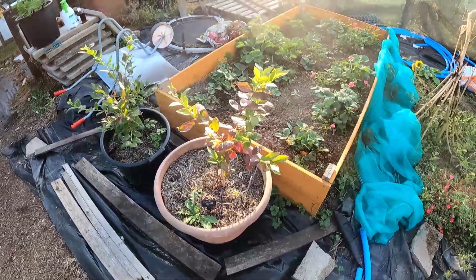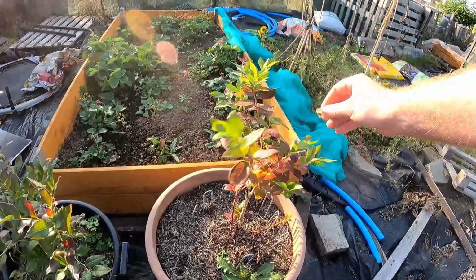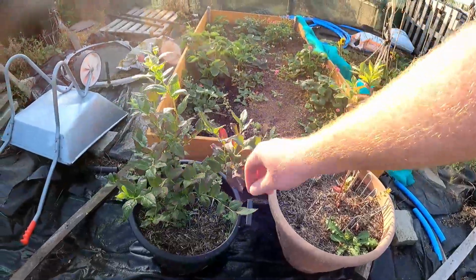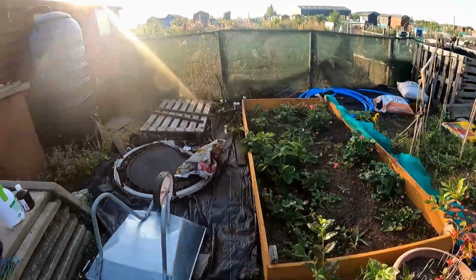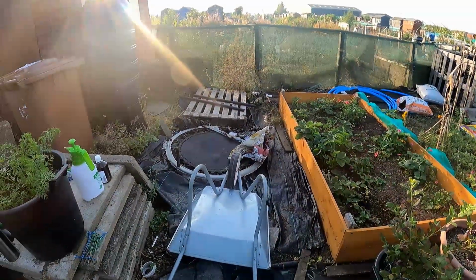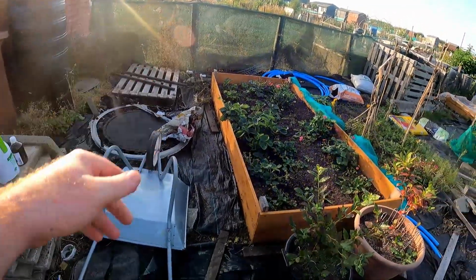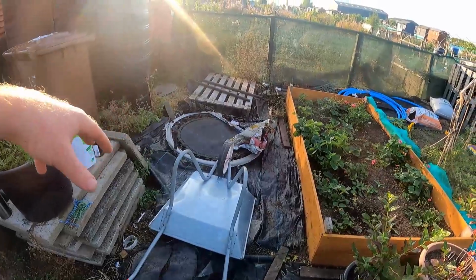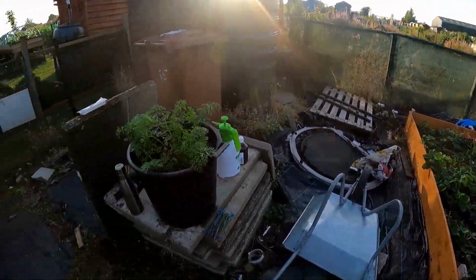The blueberry bushes are doing okay. These were just planted this year, very, very small, and they're just starting to establish themselves. So hopefully next year we'll get some fruit off them. This area here is just a bit of a dumping ground. It needs tidying up, and once I can get some sand, that's going to come out there with all these paving slabs, and a nice area for me to sit and admire everything I've been doing.